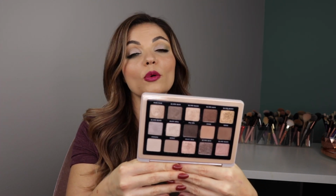I just picked this one because of course it's the newest release, but I really do think that it's very versatile. If you just love good quality eyeshadows, but you want something that you could use anywhere, you could use it for work, you could use it for a special occasion. If you are someone who loves vibrant colors and something a little bit more exciting, I would either go with Pat McGrath or just pick a different Natasha Denona palette.